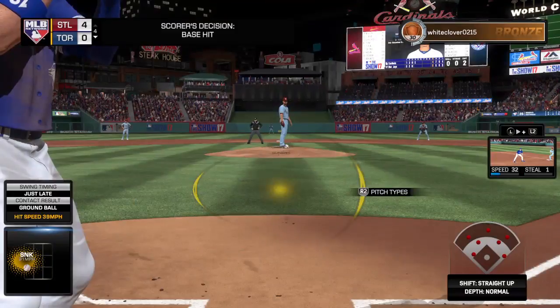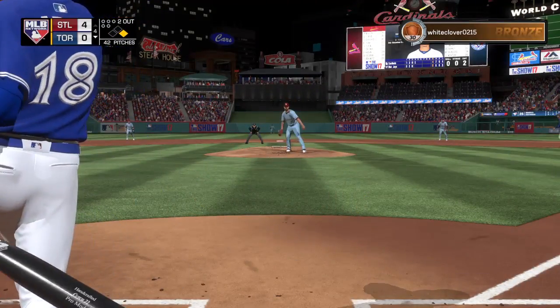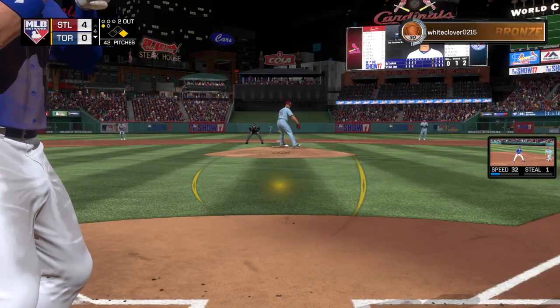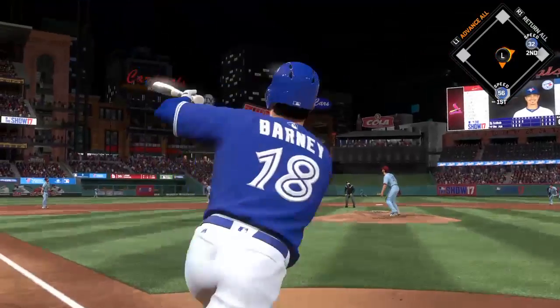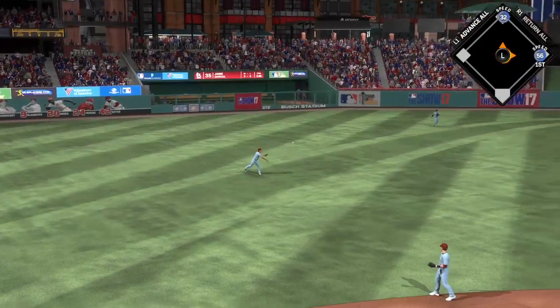Ready now, Darwin Barney. He's 0 for 1 thus far. Darwin Barney. A little bouncer. That rolls foul for strike one. Here's the 0-1 pitch. Line drive to left. And that's in there. Base hit.